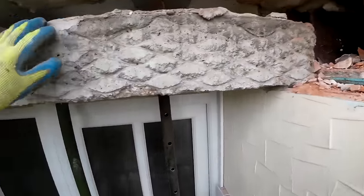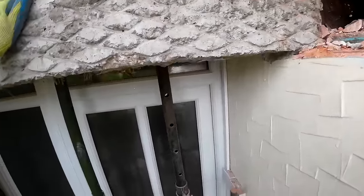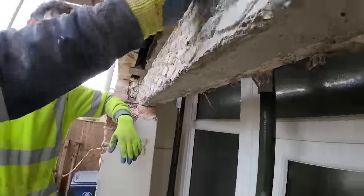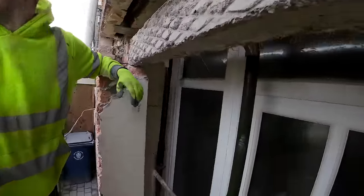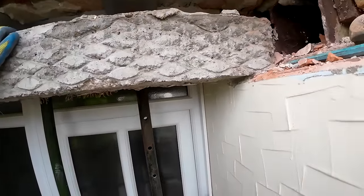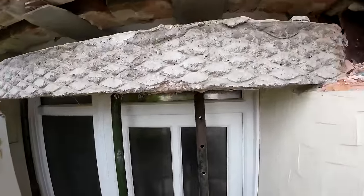But yeah, so this is completely loose now. I won't wobble it. But it's extra heavy because they're very wide. So let's get this thing out while it's all propped up, have a quick lunch, and then start thinking about putting it all back together again.